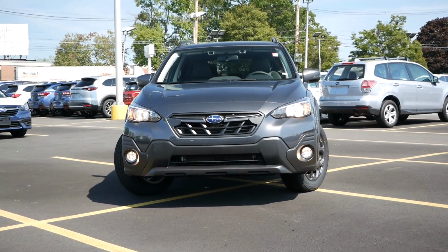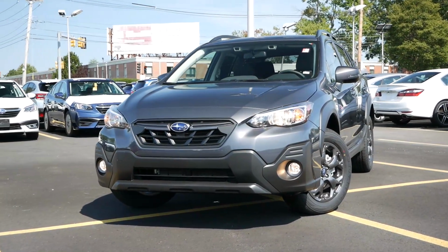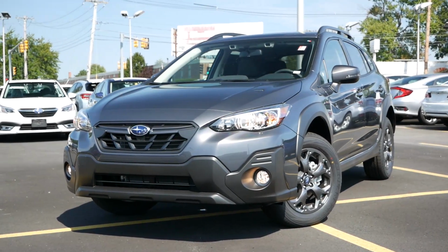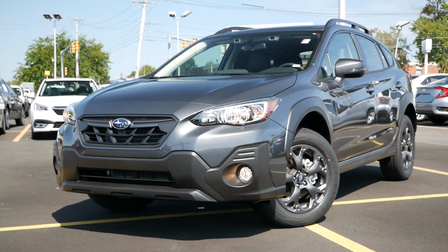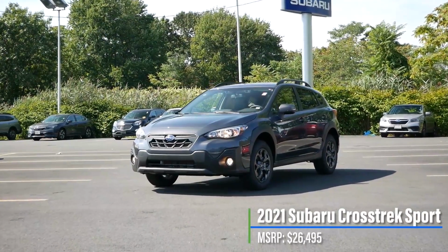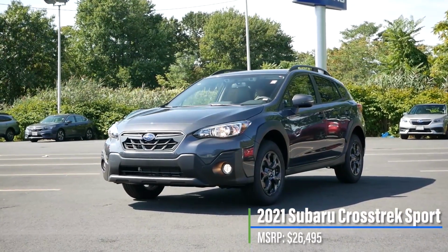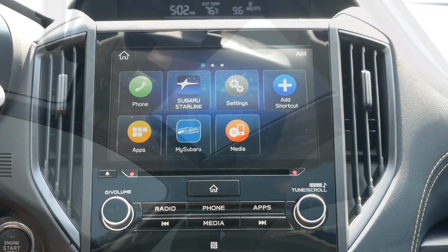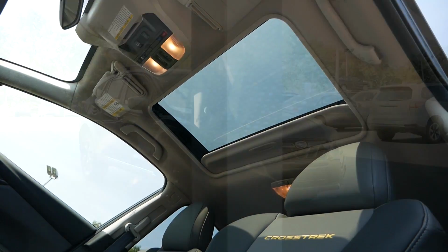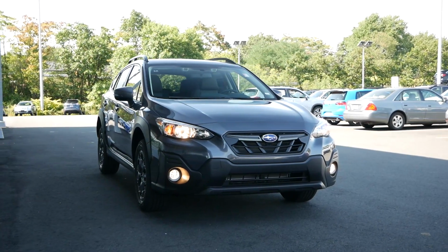Coming in at number 2 on this list is the Crosstrek's affordability that ties in perfectly with the practicality and off-road capability this subcompact crossover provides. The starting price for the Sport trim is $26,495, and with the optional package that includes a bigger touchscreen, power moonroof, and enhanced safety features, you're looking at a grand total just around $29,000.